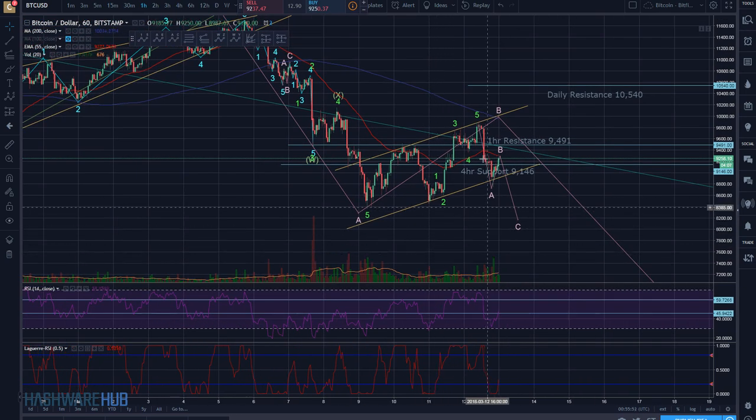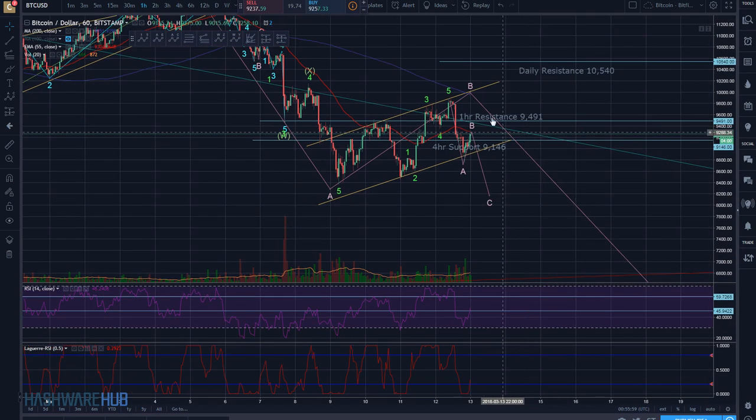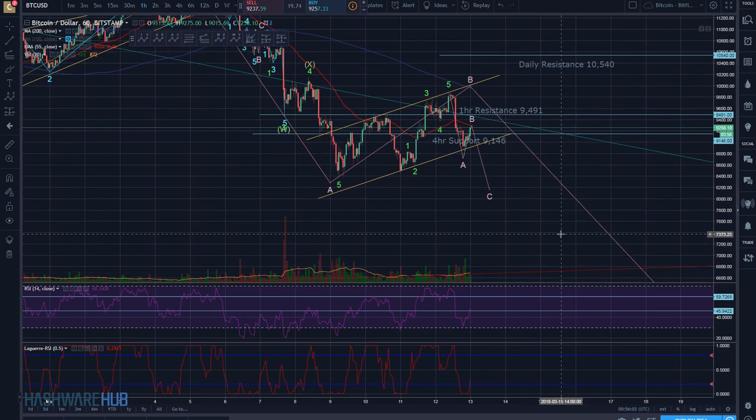Now, my concern is: does the market see this as an ABC, where this is really a part of a bullish move up, or does it see that it breaks down? In the event that this does happen, then we have wave failure right here, and now we're looking at a bearish scenario.